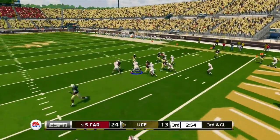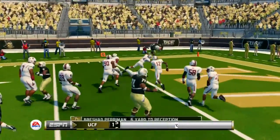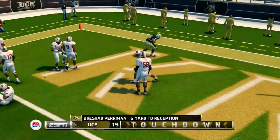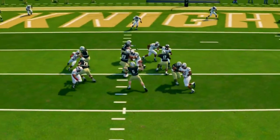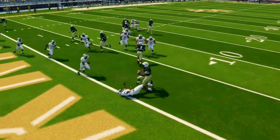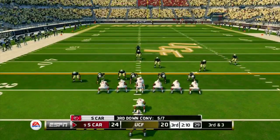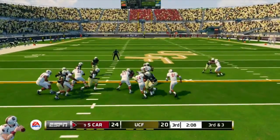Here we go, 3rd and goal. Earl on the blitz. It's picked up by Storm Johnson, and Bortles throws it to the receiver, who leaps into the end zone. Rashad Perryman, what an effort. Catches it, runs through one, and then leaps over the other. Wow. And that cuts our lead from 11 to just 4.